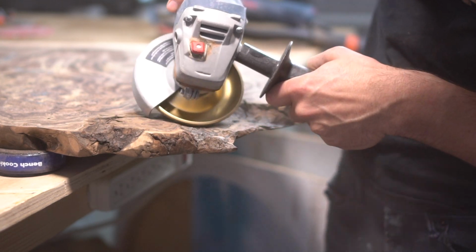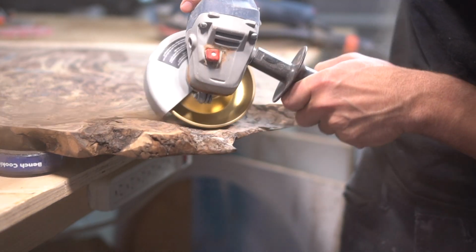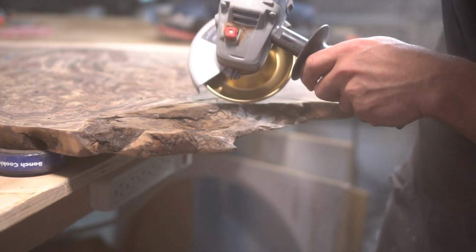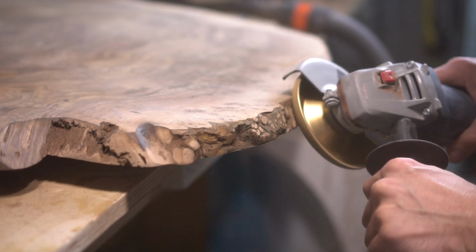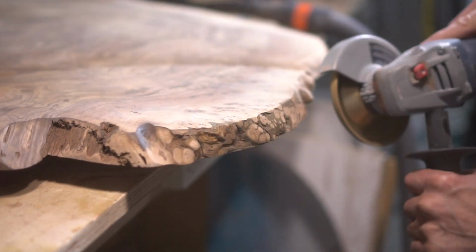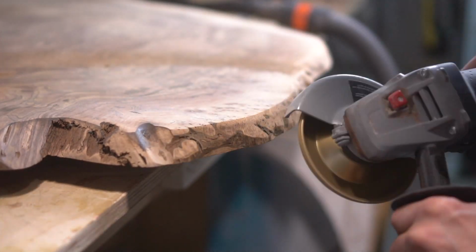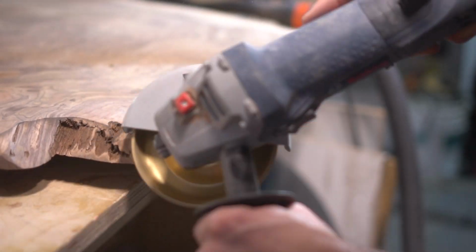The first course of business is removing all of the leftover epoxy and then proceeding to the edges. Now I'm using a cut saw blade here, which is actually oval shape, which allows me to get into those really unique grooves into the slab, as well as removing some very stubborn bark that just does not want to come off with a sander. With a grinder in this wheel, it takes off copious amounts of material even with the fine blade.